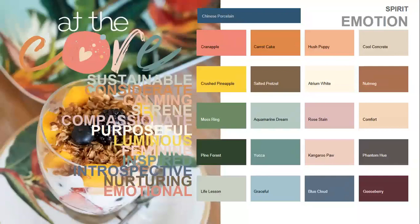So the second of them we call At the Core. You can see this one has some more grounding to it. It's more calming and serene, but it's not the calming and serene we've had the past couple of years that were very, very quiet. It has some more depth to it, some more saturation, but overall it is still very calming. It's a comfortable palette, but with purpose to it.